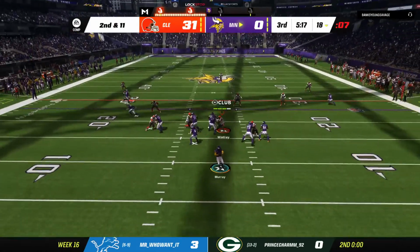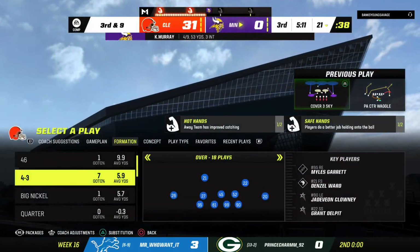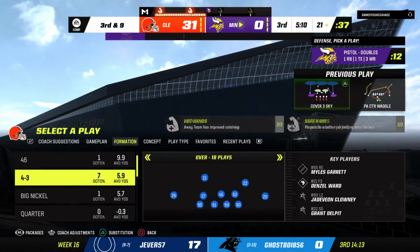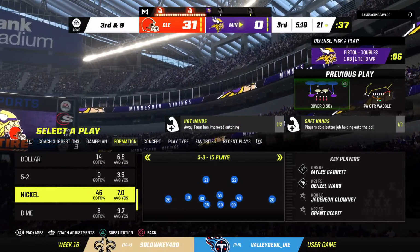Play action. Now it's Murray. That's complete to the receiver, Thielen. He is taken down at the 21 after a short gain of 2. They kept the receiver in the short field, but that let his quarterback get the ball quickly to him before either guy in double coverage could react.